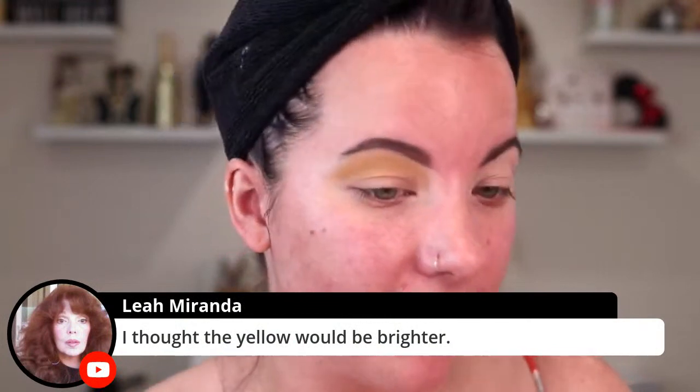Let me go in with, I'm probably going to use this a lot, the E27 from Sigma. Let me just make sure, wiping that off on my pants as per usual. I thought the yellow would be brighter as well. It's definitely buildable, but I have a feeling I'm going to end up covering it up anyways with these other shades. The sole purpose for the yellow is to put it in the crease and give it a little bit of depth. But I think the main focus is going to be the rest of the palette, if that makes sense.